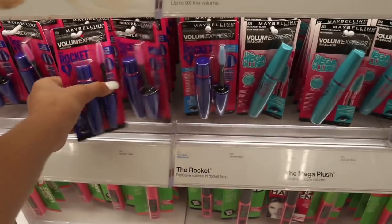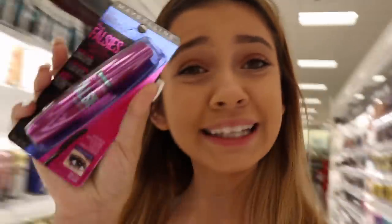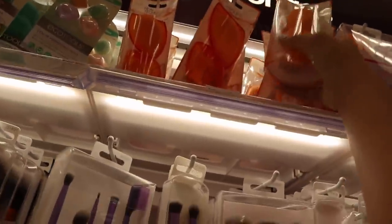Also in need of mascara. I don't know which one though. So this is the mascara I'm going to get. The Falsies Maybelline mascara. Also in need of a beauty blender. This one. Trying to get it.